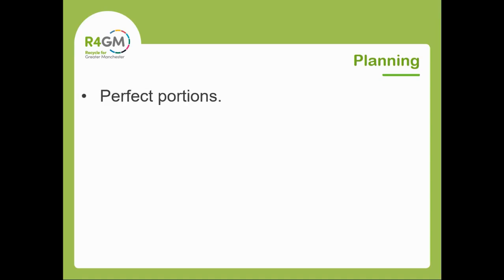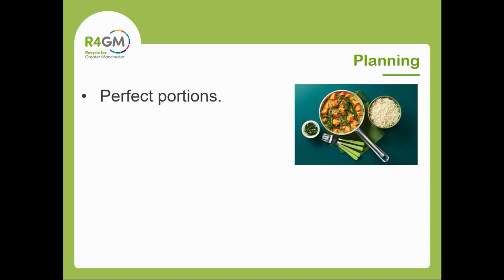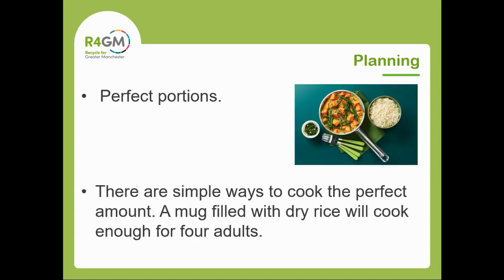So planning. One of the best things to do for planning is to make sure that you've got perfect portions when you're making your meals, so there's not so many leftovers unless you want leftovers for meal prepping. For example, lots of people find themselves making far too much rice or pasta and then it could get wasted. It's easy to do, but there's simple ways to make the perfect amounts. On Love Food Hate Waste, there's loads and loads of tips and lots of guidance on making the perfect portions. For example, a mug filled with dry rice will cook enough for 4 adults.